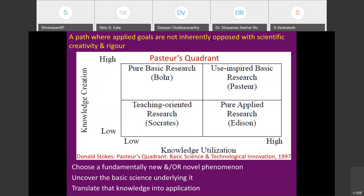So what I was trying to say is that at NanoSniff, we try to choose a fundamentally new or novel phenomenon. We uncover the basic science underlying it, and then we translate that knowledge into an application. So we are trying to have a path where you can have creativity, and you can have scientific rigor as well. You can do the experiment. For example, with the explosive detector, we would have done more than 10,000 experiments, I would say, to build all those algorithms and to build confidence and to improve the selectivity.